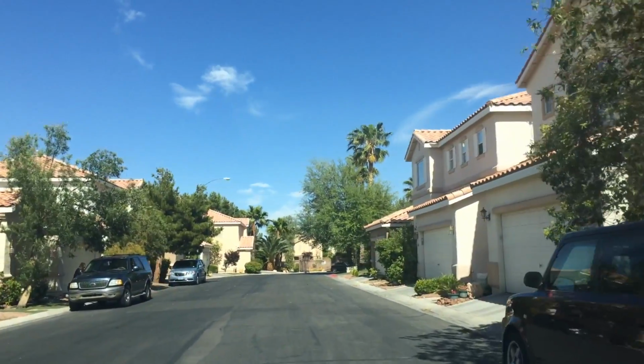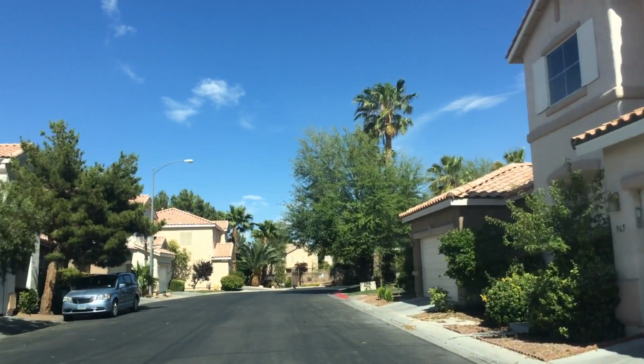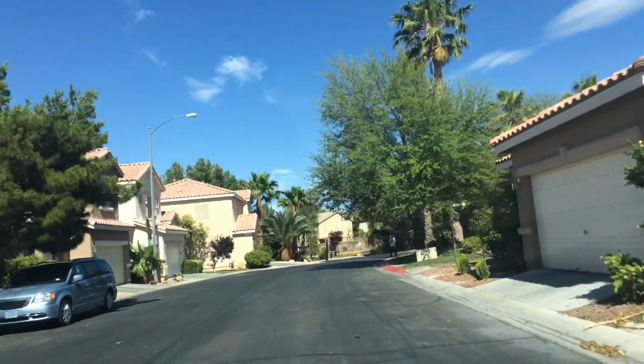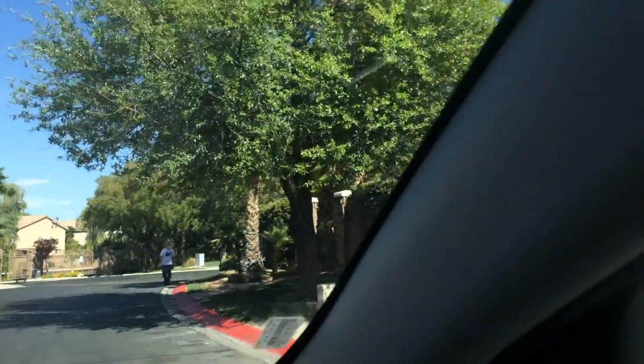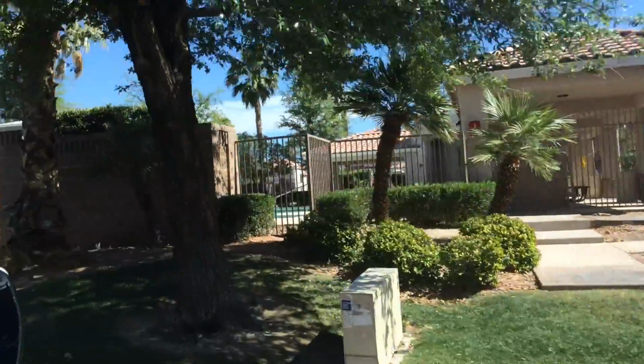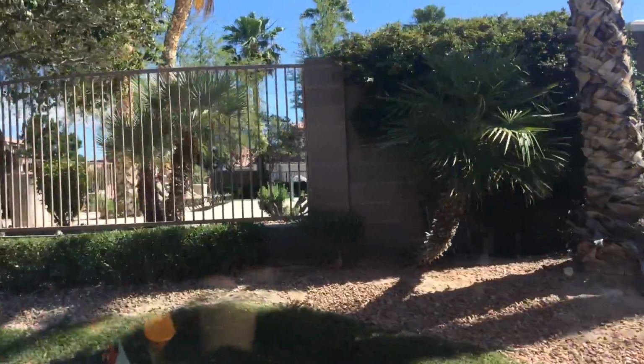But our house is great. We did our second walkthrough today. Looked at little details that we were curious about. And, yeah, nothing much but a couple of water faucets for me to fix. That's the pool right there. The seller's taking care of everything else. That's the community pool. There you go.